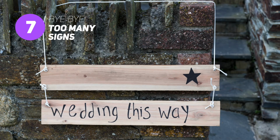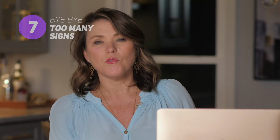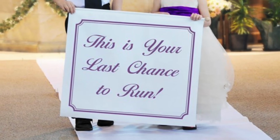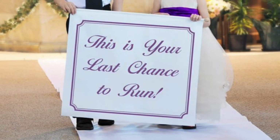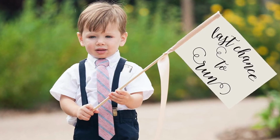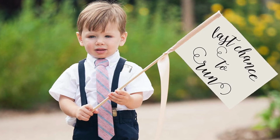This next trend can go, and if it never comes back, it would be too soon. You guys, how many signs do you really need at your wedding? And you know, one of the signs that really kind of peeves me are the ones that suggest that the groom wants to run away somewhere or get away. Why is it always the groom that wants to get away? I mean, that's a little sexist, don't you think? Like to see this little guy walking down the aisle with a sign that says, if you want to run now, go. I mean, really?